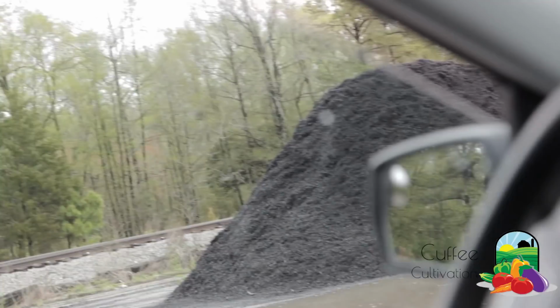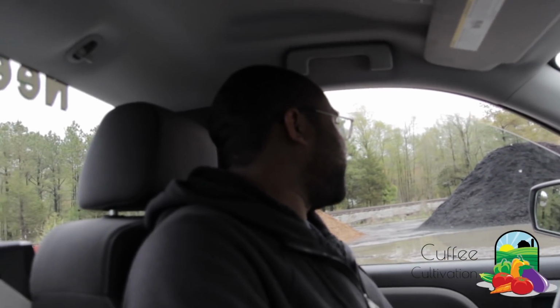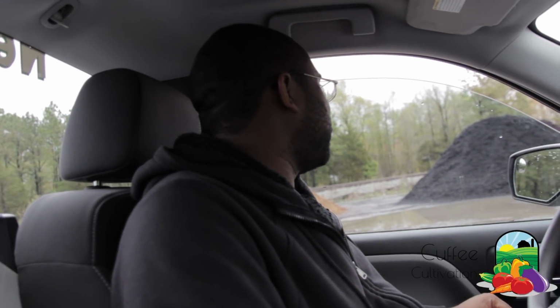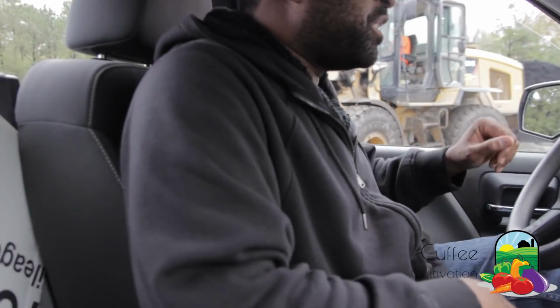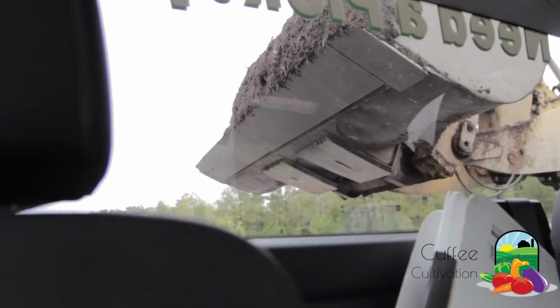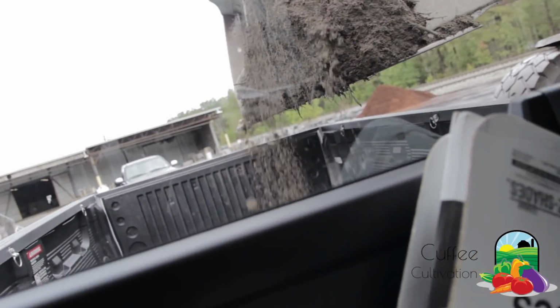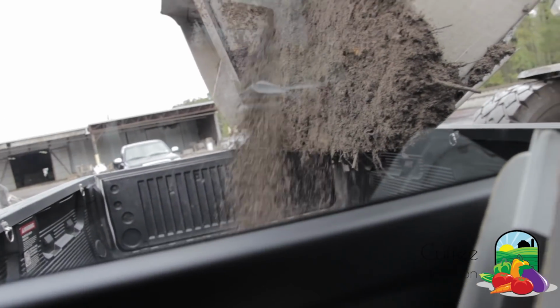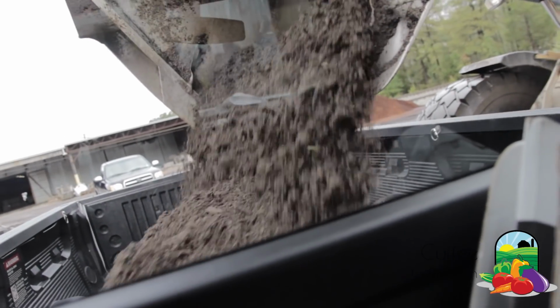One cubic yard of soil. Okay, it looks all right. It could be better. I thought it could be a little bit blacker, but it is what it is. Topsoil mixed with compost. So we will get it popping. Look at that. Oh, that's a lot of dirt. That is a lot of dirt.